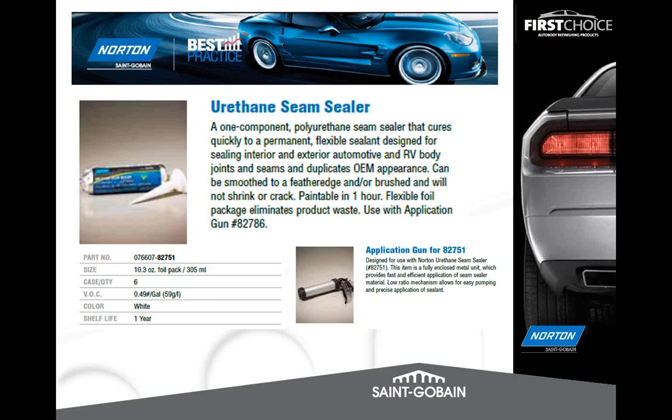Once again, the VOCs are 0.49 pounds per gallon or 59 grams per liter. It is white in color and it has a 1-year shelf life, as most one-part seam sealers do.